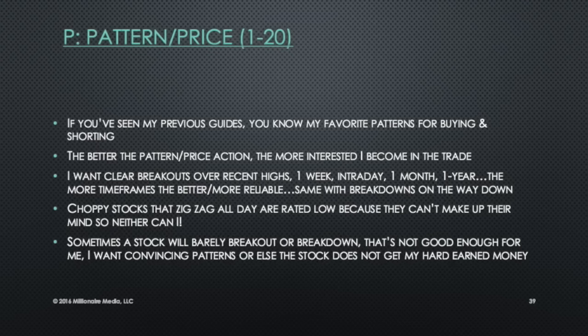As opposed to choppy stocks that just zigzag all day. They're going to be rated low on my pattern scale because they can't make up their mind. So neither can I. If there's a stock that breaks out, oh, it's a breakout. Nope. Two minutes later, it's a fake out. Oh, it breaks out again. Nope, it's a fake out. Oh, it breaks out the third time. Nope, it's a fake out again. I don't want that. Okay? Trading is hard enough. Why make it harder by trading patterns that are too choppy?